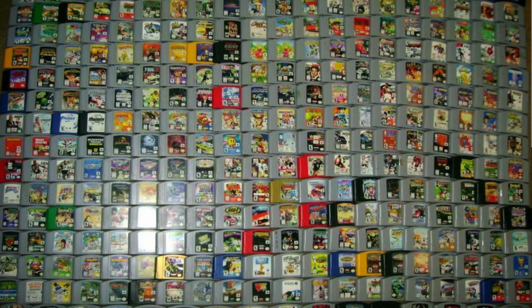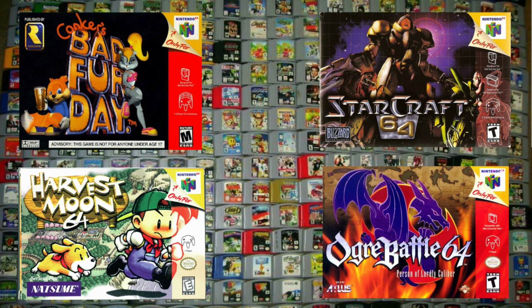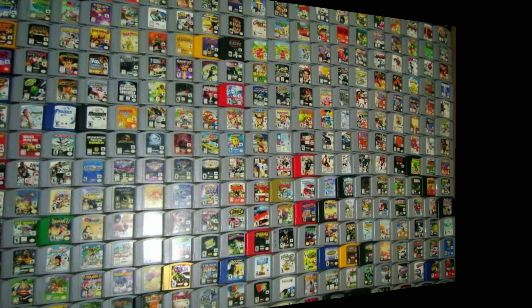With only 296 unique titles being released on the Nintendo 64, very few are really rare. This video covers all of the actual rare games for the system. Games like Conker's Bad Fur Day, Ogre Battle, Harvest Moon, or StarCraft 64 may be expensive compared to most games on the system, but they aren't really rare.